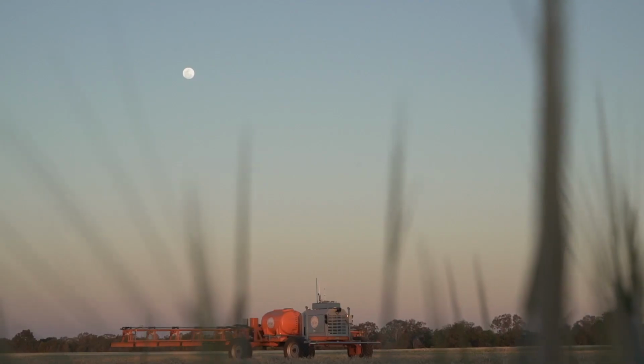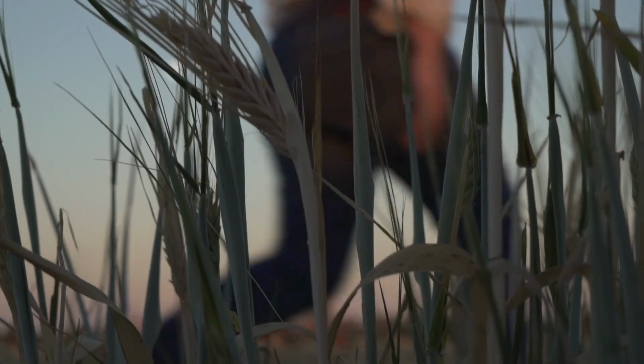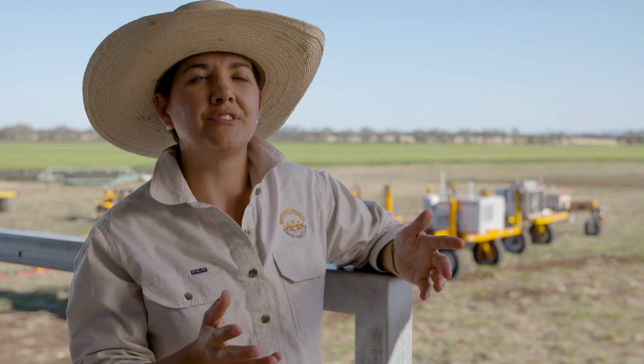In what we do with broadacre farming, we're limited by the chemistry we're using, so we're getting resistance to weeds, and compaction's also becoming a big issue. But every other industry has its own challenges, and that's what robotics is about.